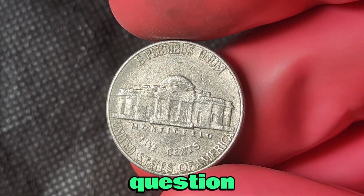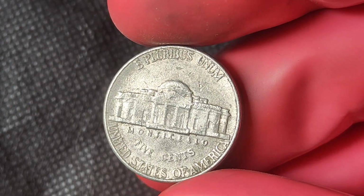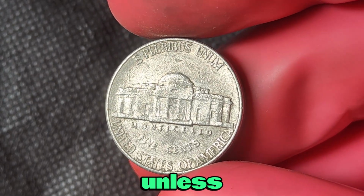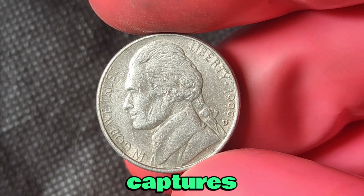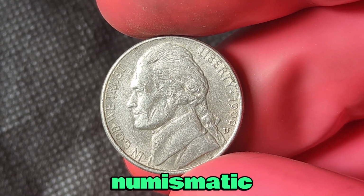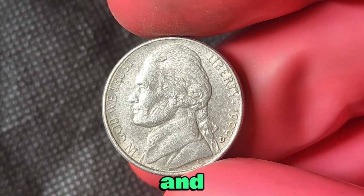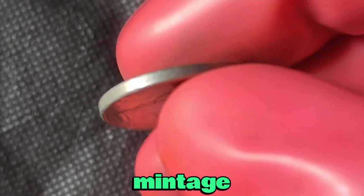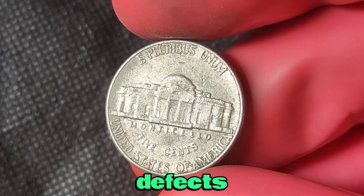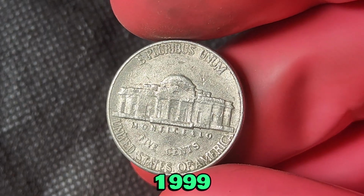The $1,000,000 question, though, is this: are any of these coins actually worth $1,000,000? The honest answer is no. Not unless it features a highly dramatic and previously undiscovered mint error that captures the attention of the entire numismatic community. And even then, $1,000,000 sales are extremely rare and usually reserved for coins with historic significance, ultra-low mintage, or unique one-of-a-kind production defects.